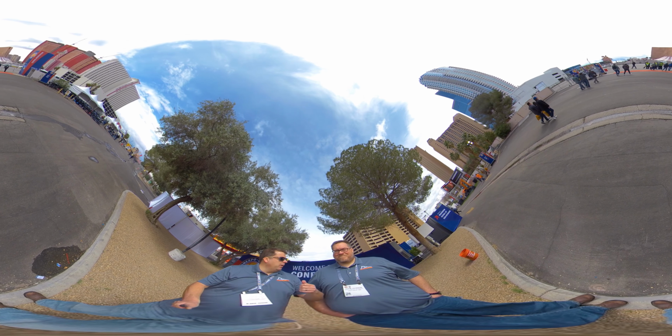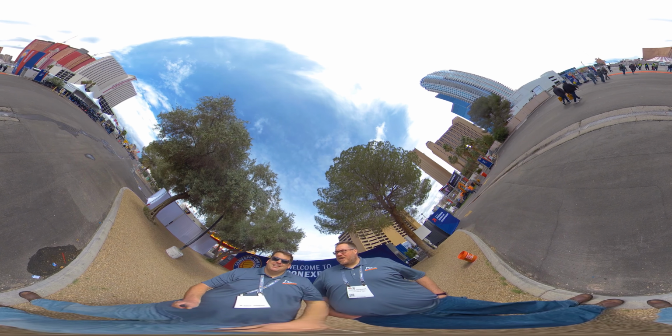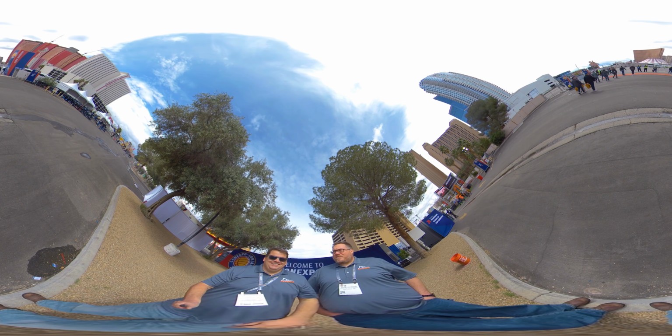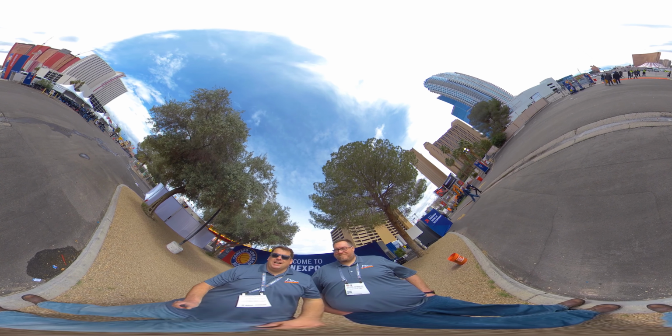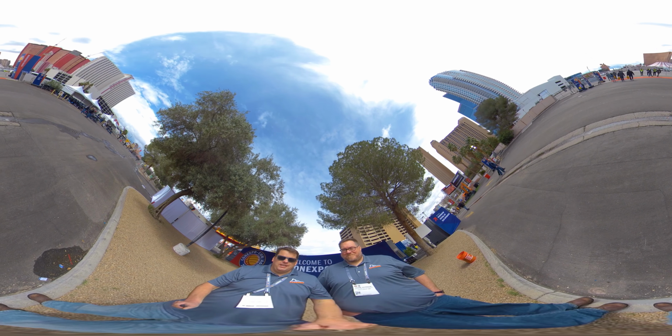We're out here, and where are we? We're at Las Vegas, Nevada. ConExpo. Viva Las Vegas! ConExpo 2020, it is the largest construction trade show in North America.